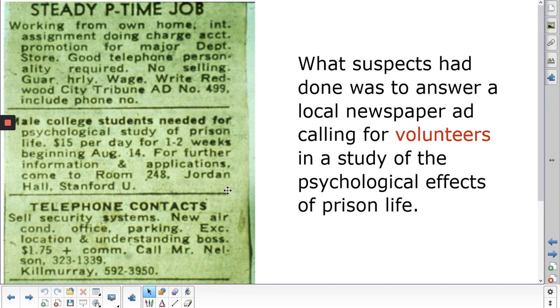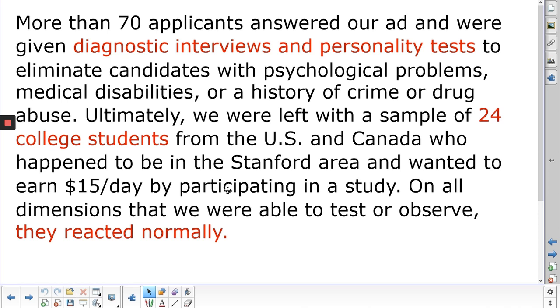Now this is really interesting because it is a volunteer sample, so we do worry about how people would volunteer for something like that. However, what we do find is that Zimbardo and team were very good at trying to figure out that they had the right people there. So we see in red there, it says diagnostic interviews and personality tests were given. They needed to make sure that those people in their study didn't have psychological problems.